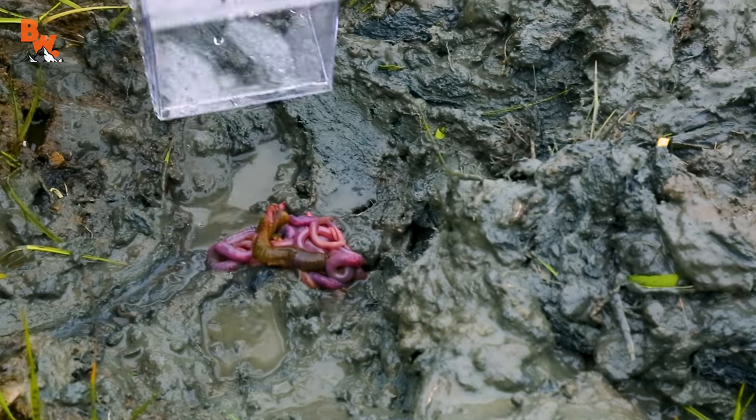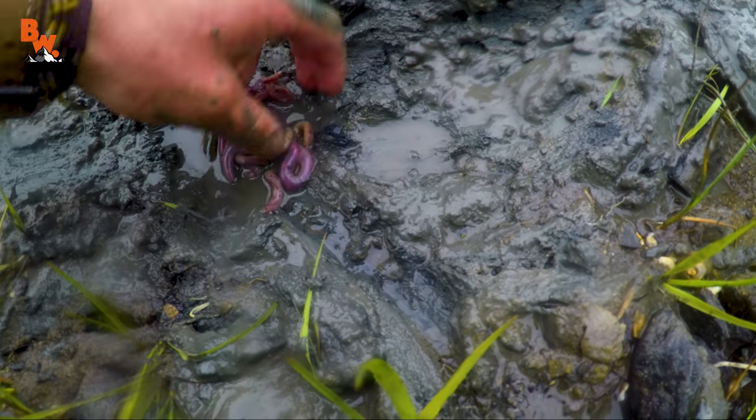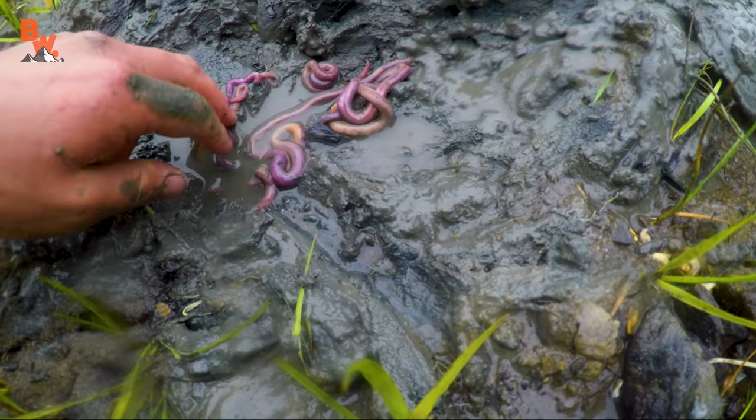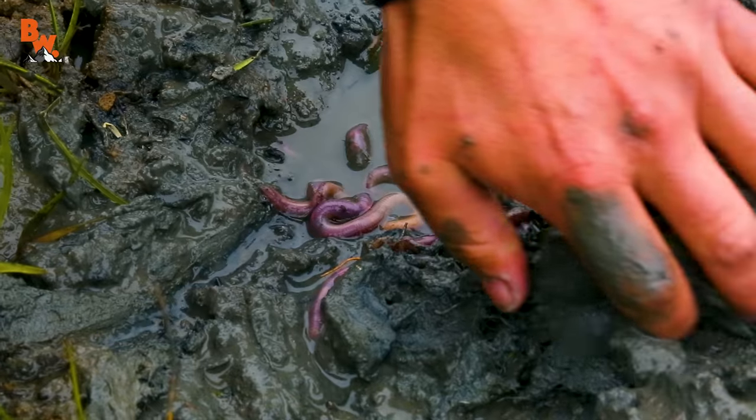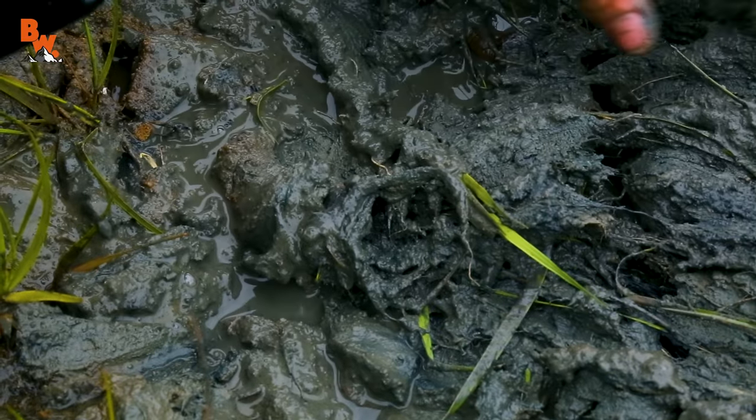All right, guys, time to let the bloodworms and the sandworm back off into the ocean. Now, you can release these creatures absolutely anywhere. They live up and down the coast, so this isn't exactly where I found them, but it doesn't matter because they're constantly on the move. They are nomadic, always searching for something new to eat.